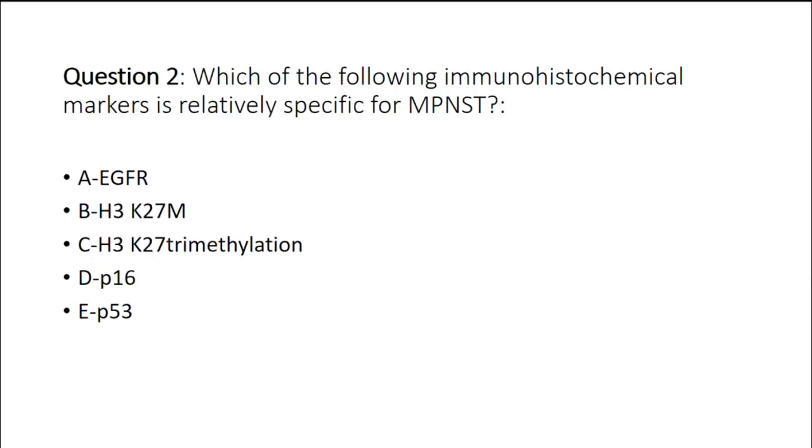Question number two: which of the following immunohistochemical markers is relatively specific for MPNST? Listed are A, EGFR; B, H3K27M mutation; C, H3K27 trimethylation; D, P16; or E.